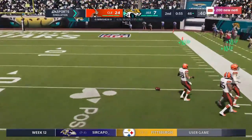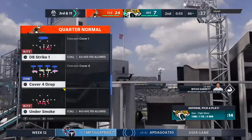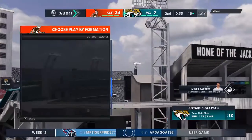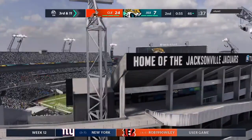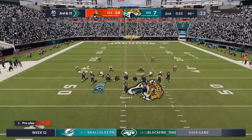And his throw here's incomplete. Minshew. Well, nearly another interception there. That would have been 2 drives in a row with a pick. He's got to start taking care of the ball way better than what we're seeing. Interestingly, that throw was probably worse than the one he threw the interception on last drive, but fell incomplete.